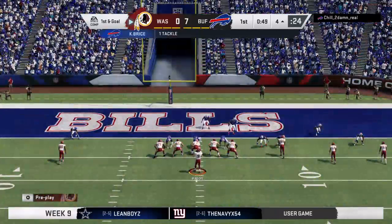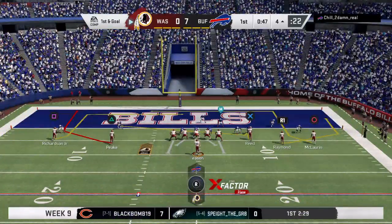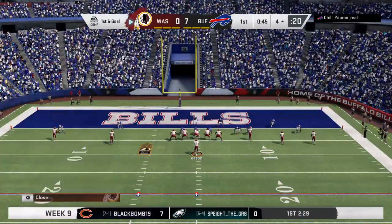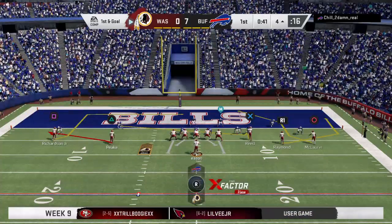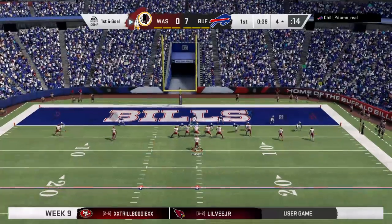They come out 5 wide, 3 of them to the right side. I'm coming after you. Bravo. Coming after you. 53's the mark. 53. Check 53. Big stop, G.